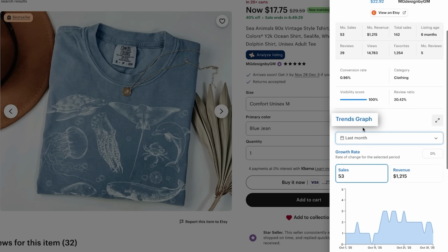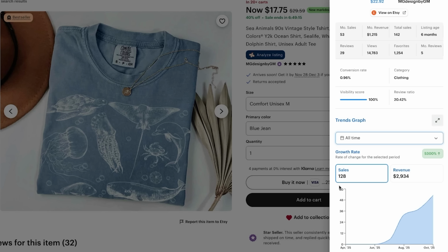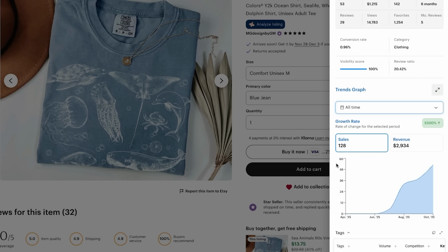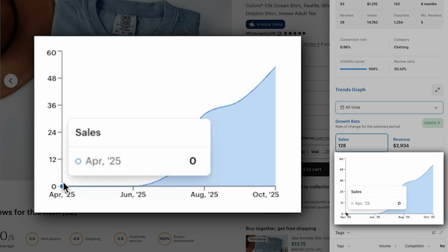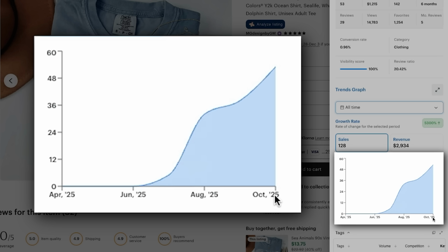When I analyze the trends graph and change it to all-time sales view, we can see that it's estimated to have made 128 sales and $2,900 in revenue with a 5,300% growth rate. And this is really interesting because this all-time view shows us that this design didn't actually make any sales for a couple of months. Then they picked up in July and continued trending upward since then.